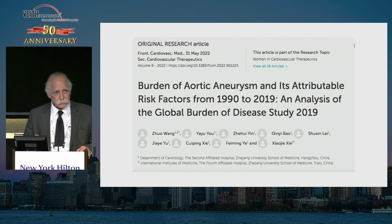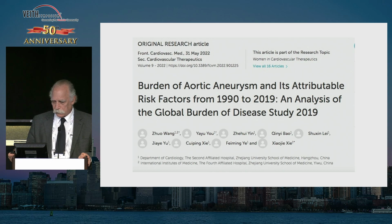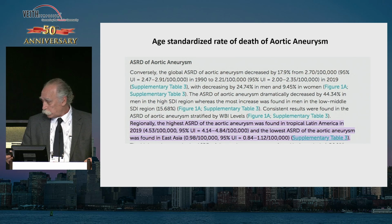I found this interesting article about the global burden of aortic aneurysm, and for the sake of the World Federation, I also found this data of age standardized rate of deaths of aortic aneurysm, and I was surprised that regionally the highest age standardized rate of death of aortic aneurysm was found in tropical Latin America, and I didn't know about that. So it's an important subject for the AUCVA and for our Latin American countries.